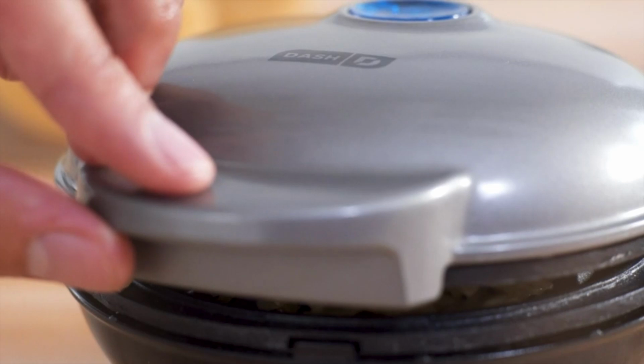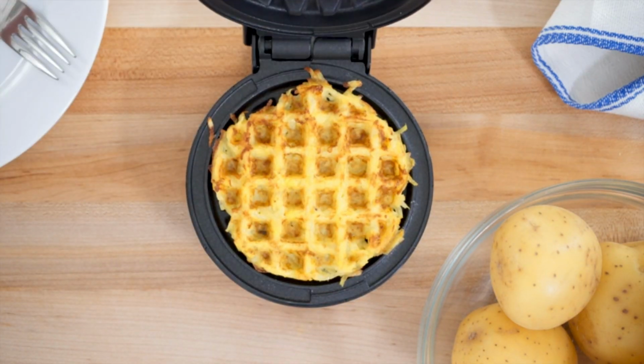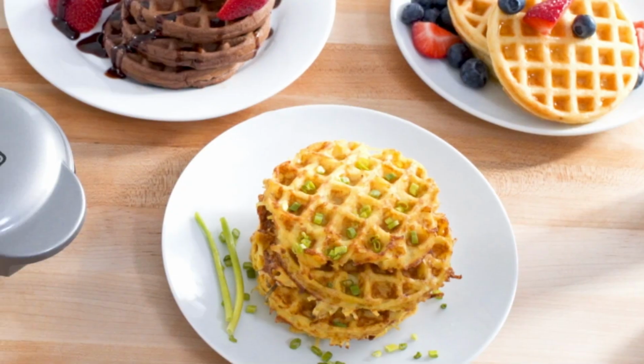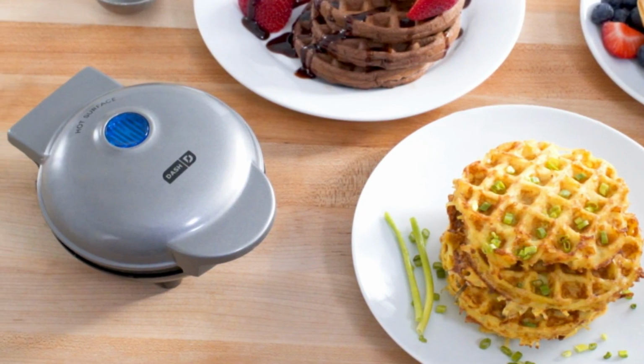Simply plug it in and it'll heat up in just minutes. And cleaning? Forget about those tough, crusty surfaces. With its non-stick coating, cleaning this waffle maker is as easy as pie.